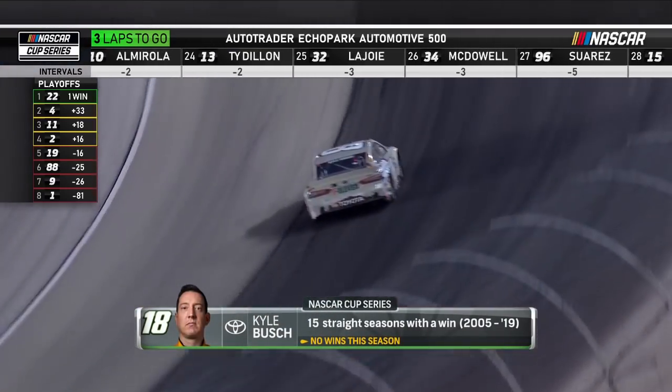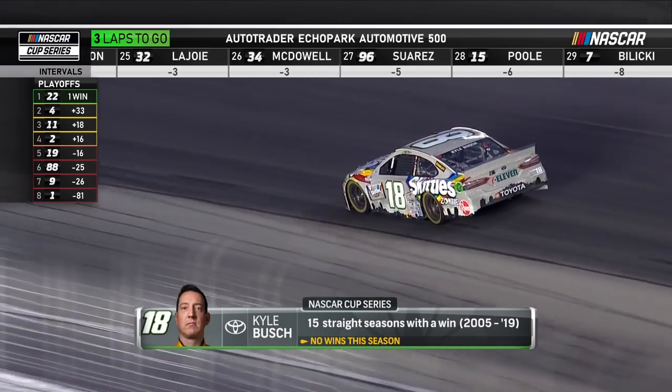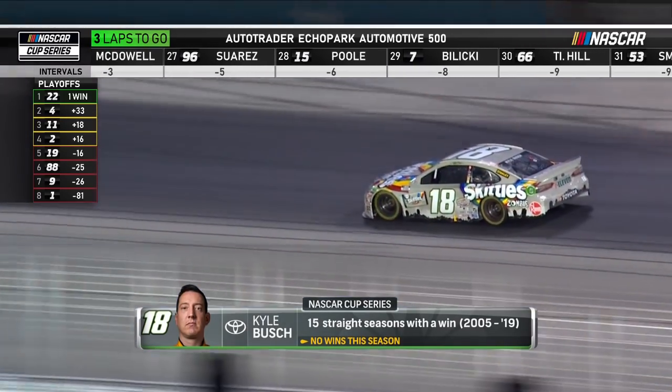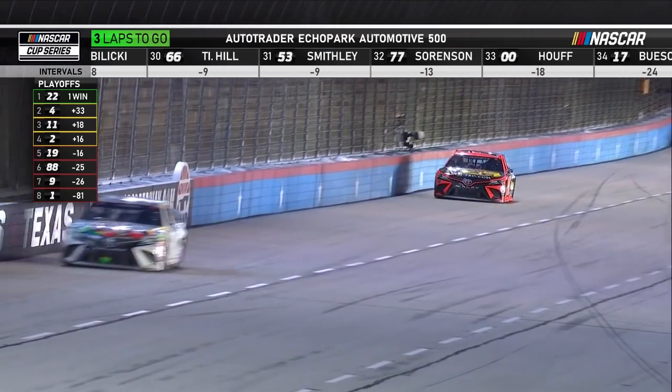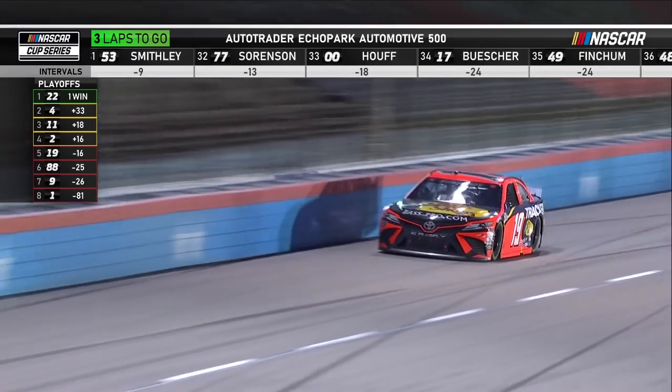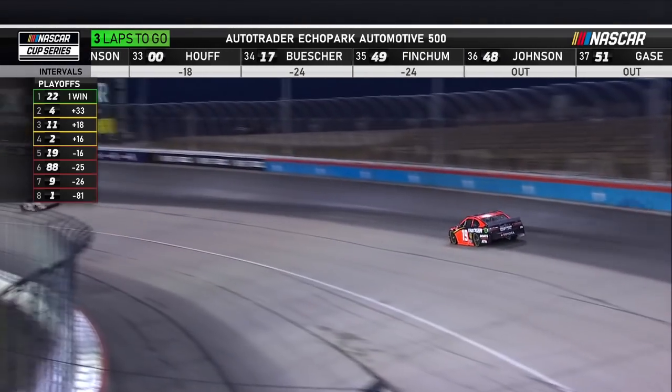You're in a 16. Save when you can. I want to win. That's what I want to do more than anything. I want to be able to say I've won every year of my career. Now the gap, 1.2 seconds back.